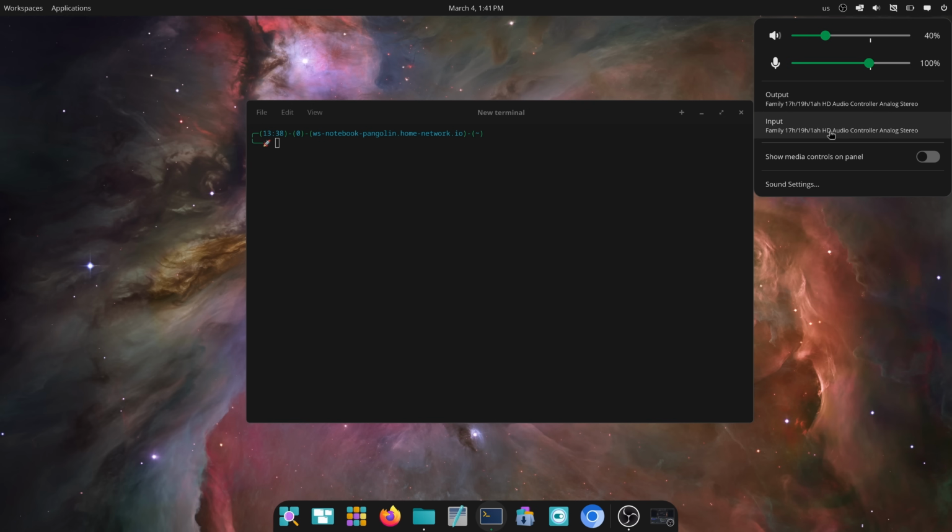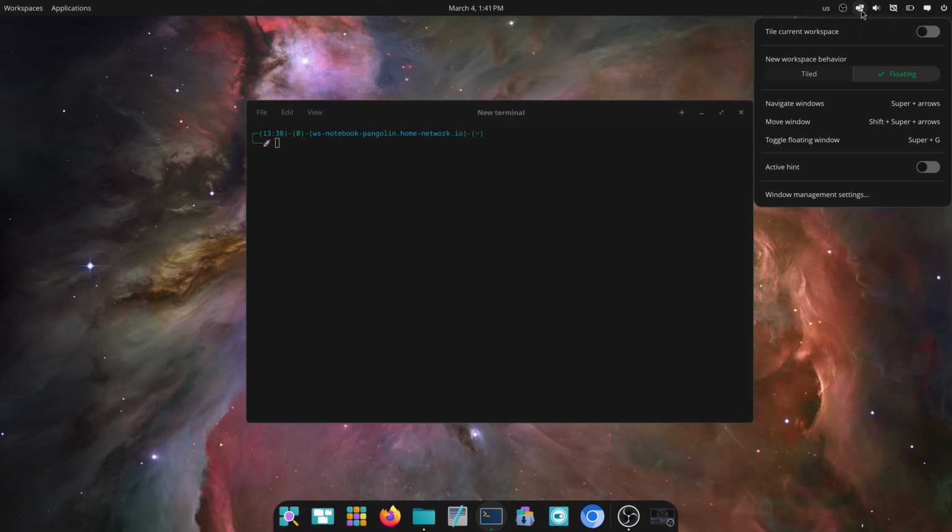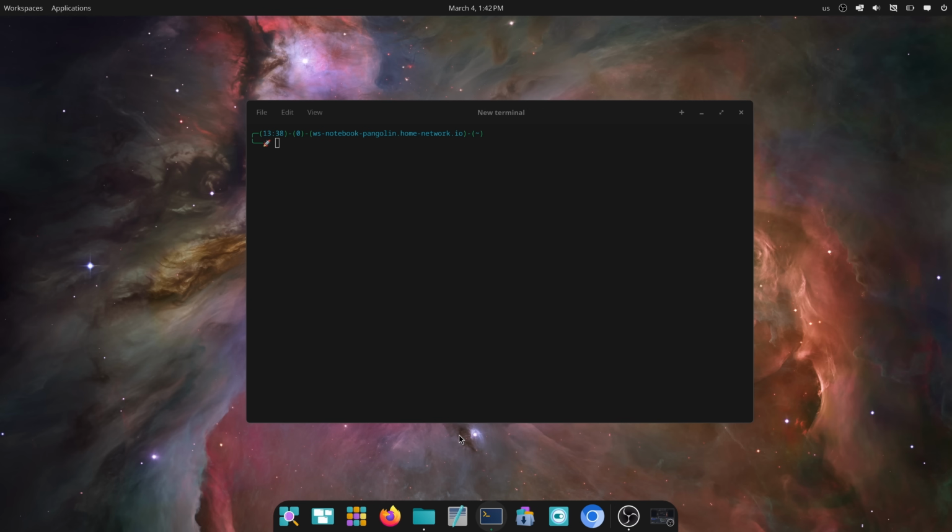So you could choose where your output is going to go, or the input device that you plan on using. We can also choose to show media controls on the panel as well. I'm not actually playing any audio right now, so we won't need to access that. And then right here, we have the tiling menu. This is something that I'll be showing you shortly, so I'm not going to spend any time on that right now, but this is a very awesome feature.